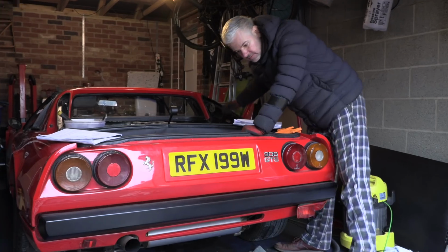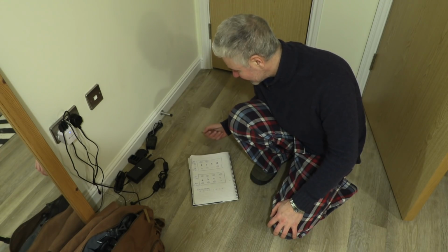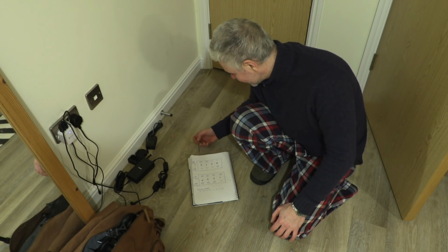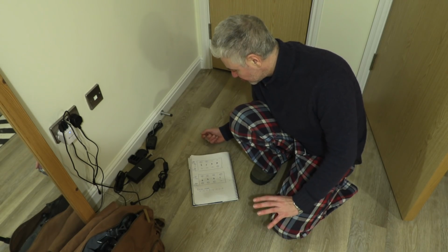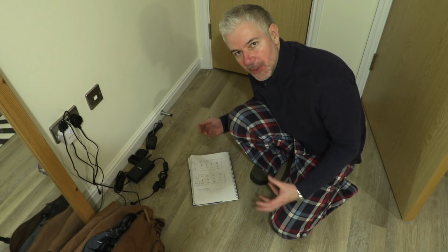New pair of PJs, and we're ready to discuss the results on the valve clearances. Now, the long and short of it is that basically quite a few of them are out, but they're not really out by enough to account for the problems that I'm having at the top end.